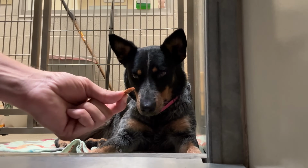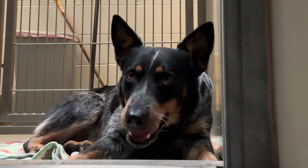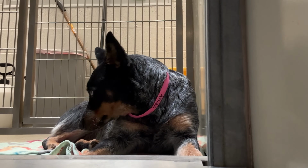Okay, let's try it. Oh, it's cute. And the little cattle dog tongue. Just a little cute. Okay, I'm going to try an open hand treat.